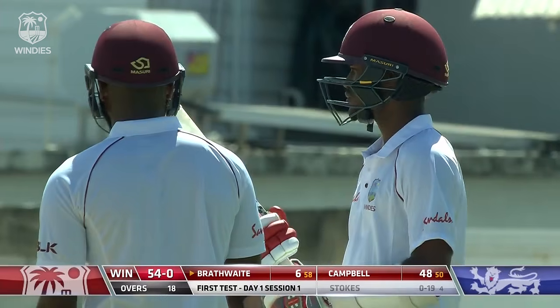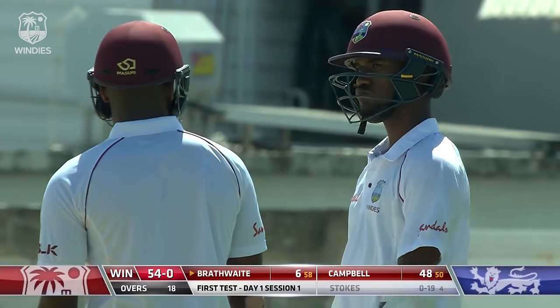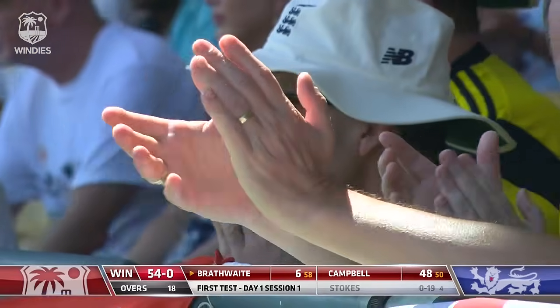Well, it's in the air, is this? Down to third man, no third man. The slip cordon between third slip and gully.